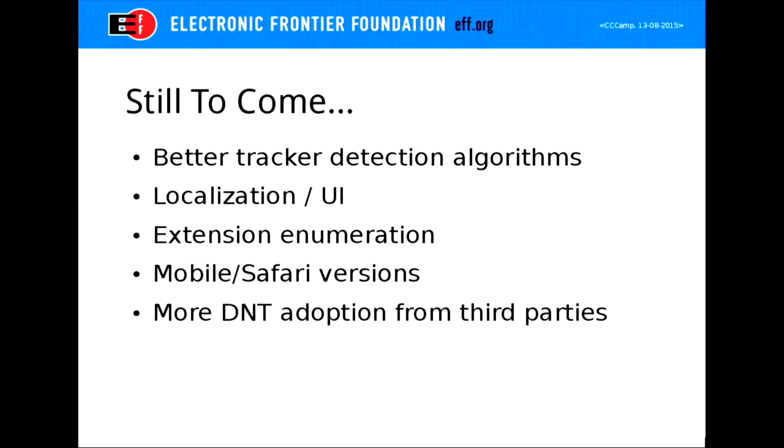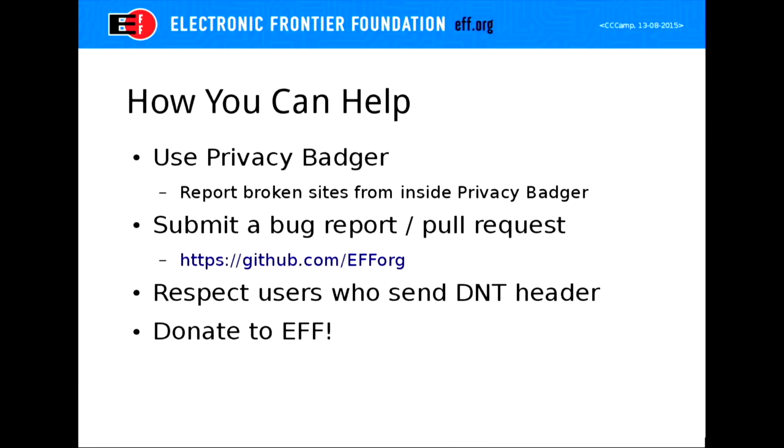There's still some work to be done. There's many more things we could detect. We could have a nicer UI. We've localized it into 4 languages, but we could always use more languages. And we'd like to see more people adopt our DNT policy. You can help by using Privacy Badger and reporting broken sites. There's a thing you can click and report sites that are broken. You can submit bug reports on our GitHub or make pull requests if you're a developer.